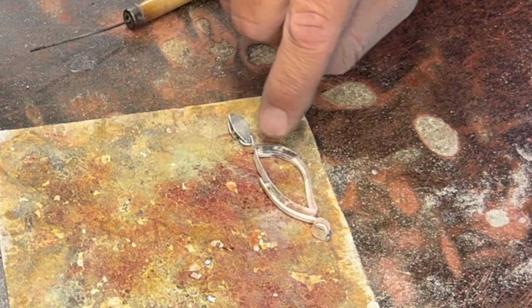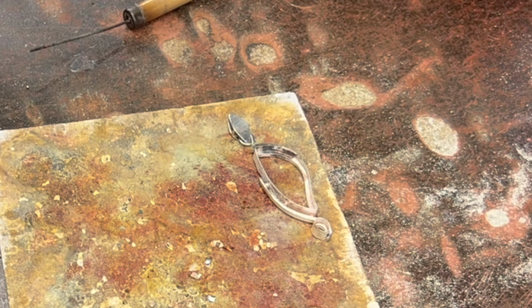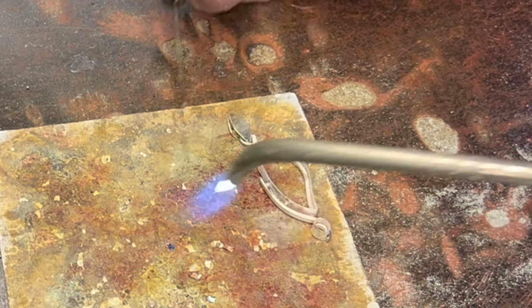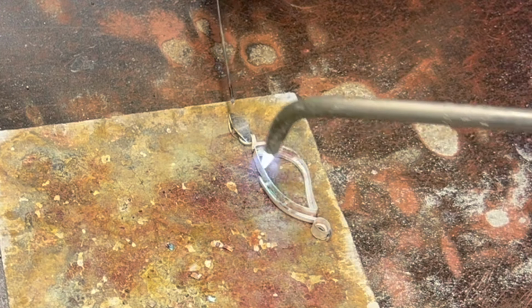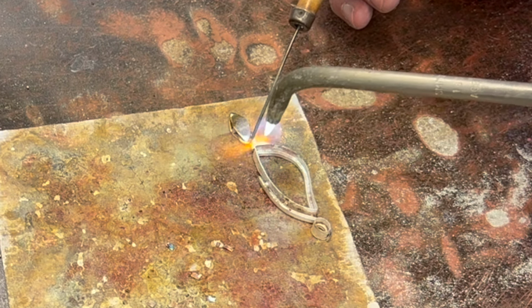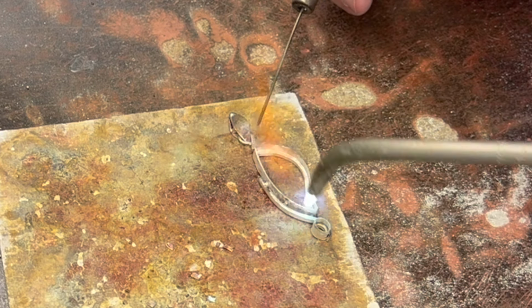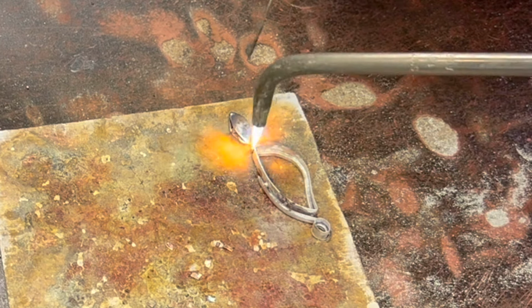So I've done a little fine tuning with the Dremel to make sure everything moves nicely and stuff. So let's get this soldered. Last little bit. Let's let that pickle and then we'll clean it up.